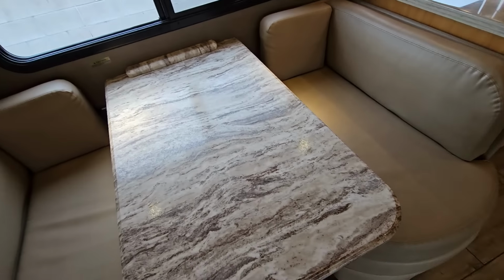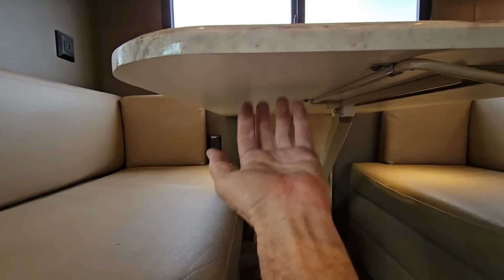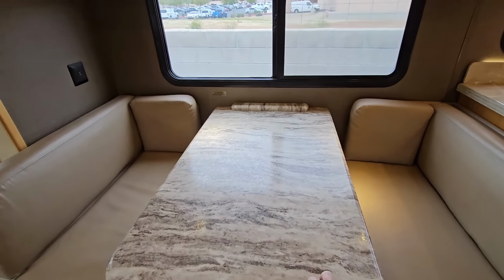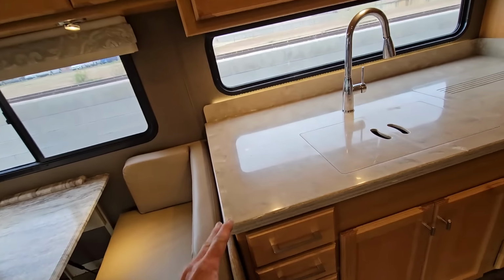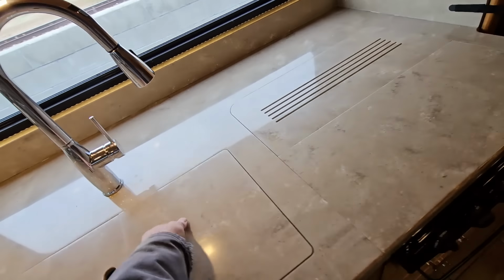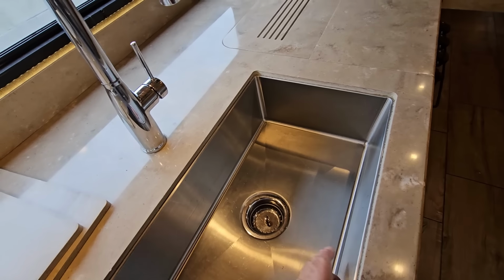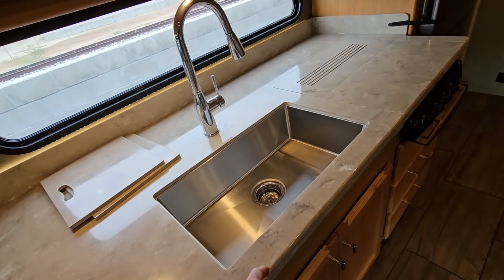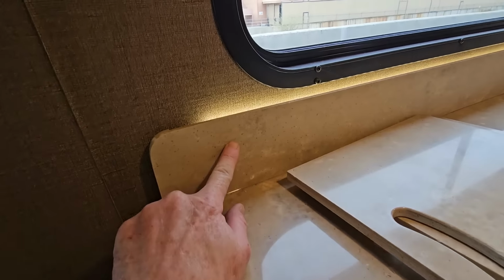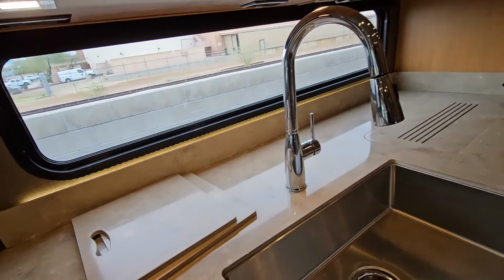And this is not a solid surface countertop. This is a lower trim level, so it is more of a laminate pressed wood tabletop. Now, even though this is a laminate countertop here, Tiffin did give you solid surface Corian on the galley countertop itself. A one piece under countertop mounted stainless steel thick sink. I do like the faucet they chose. The backsplash is the same matching countertop material, and it is backlit with an indirect LED light strip there.